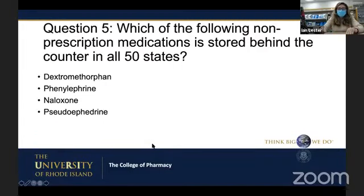So next slide, I'm going to launch this poll again. This is question 5: Which of the following non-prescription medications is stored behind the pharmacy counter in all 50 states? The choices are dextromethorphan, phenylephrine, naloxone, and pseudoephedrine.